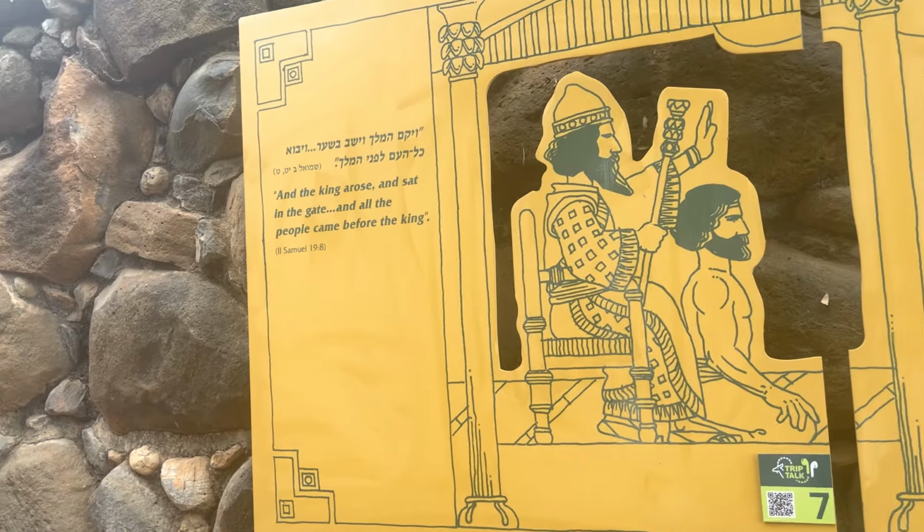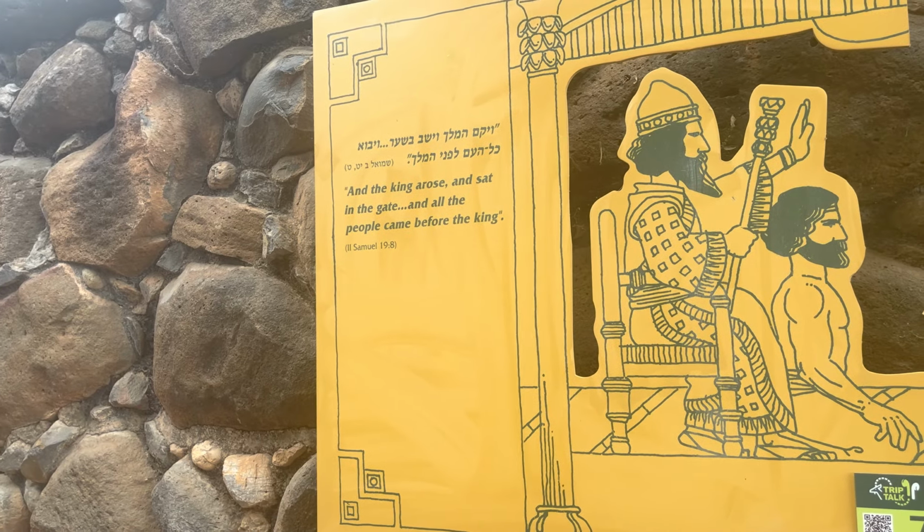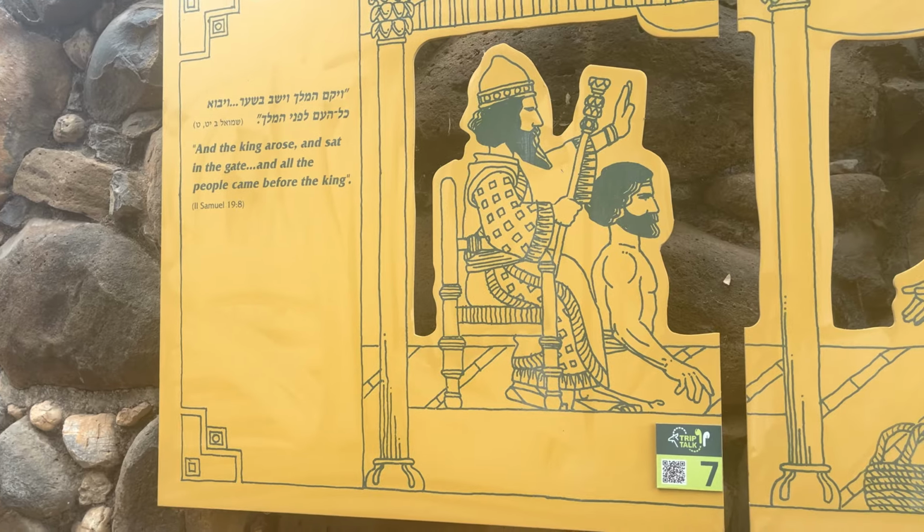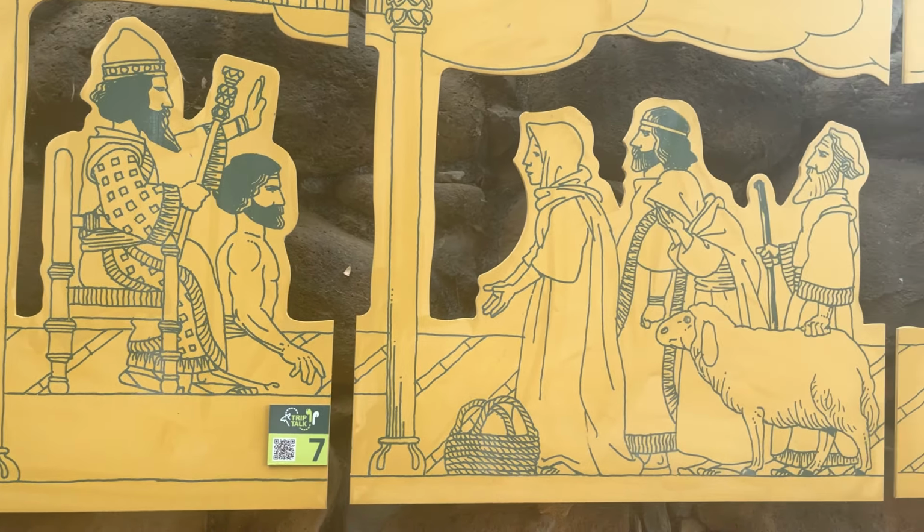Usually it had a curtain. And the king arose and sat in the gate, and all the people came before the king. 2 Samuel verse 19.